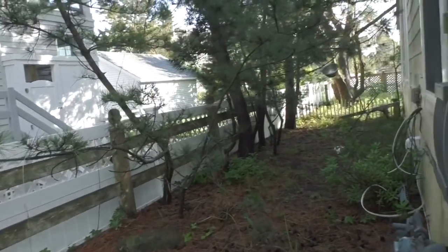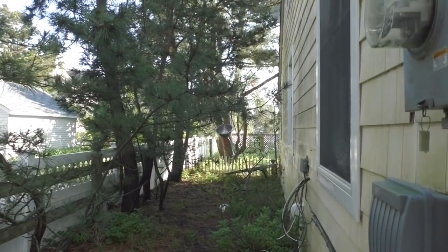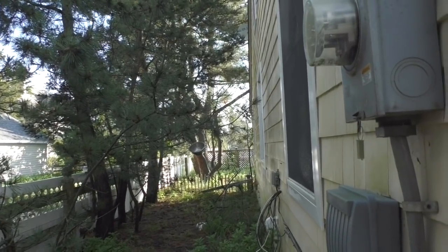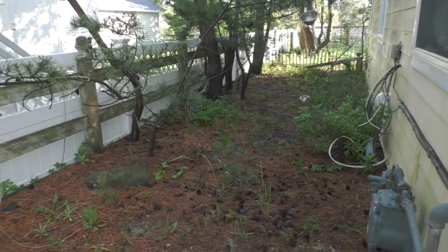This is the side along the house, just a small side yard. If you can see that colander, that's where we feed the birds. On this side, they're protected from predators like the hawks, so that's why we feed them back here. You can see all the sunflowers on the ground, all the pine needles, so we just want this all cleared out.